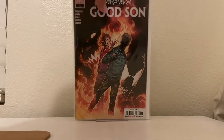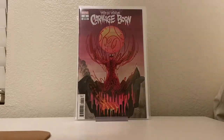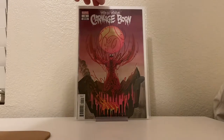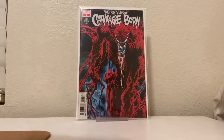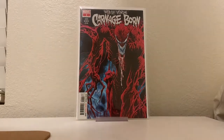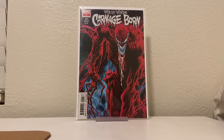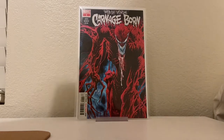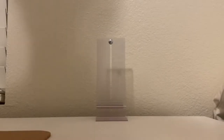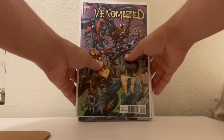I think $1.90 on these might have been a little high. Web of Venom, Carnage Born number one variant, but you'll see why $1.90 is good soon here. This is one of my favorite covers. Web of Venom, Carnage Born. This is the A cover. It's just a beautiful cover. I actually don't know who did this cover. It looks amazing. This is so cool. Awesome book.